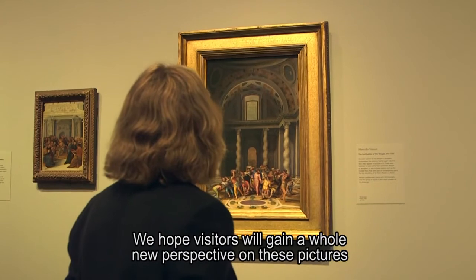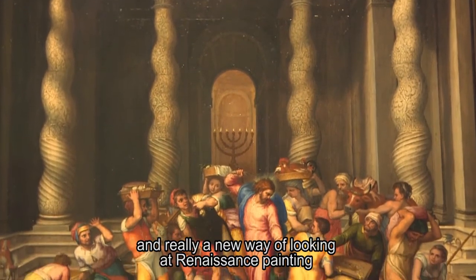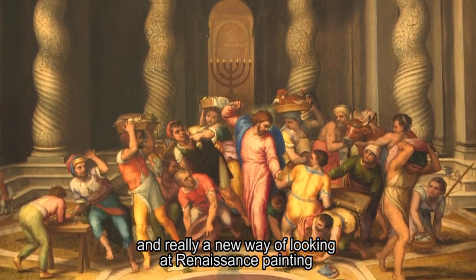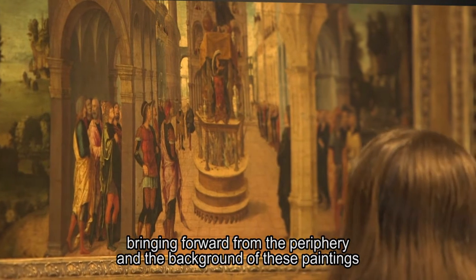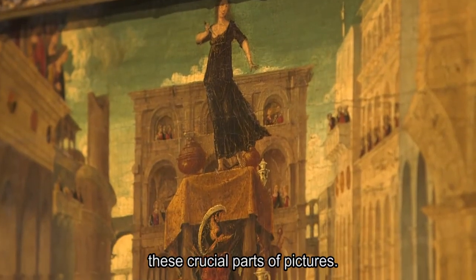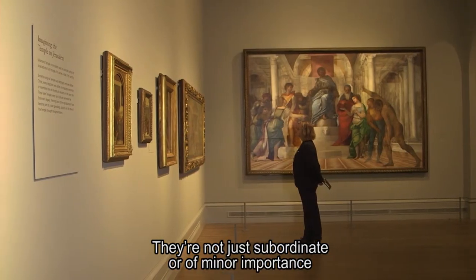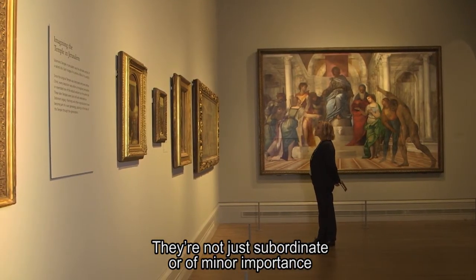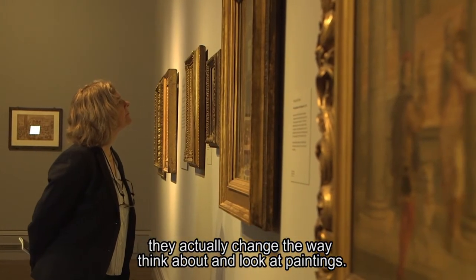We hope visitors will gain a whole new perspective on these pictures and really a new way of looking at Renaissance painting, bringing forwards from the periphery and the background of these paintings, these crucial parts of pictures. They're not just subordinate or of minor importance. They actually change the way we think about and look at paintings.